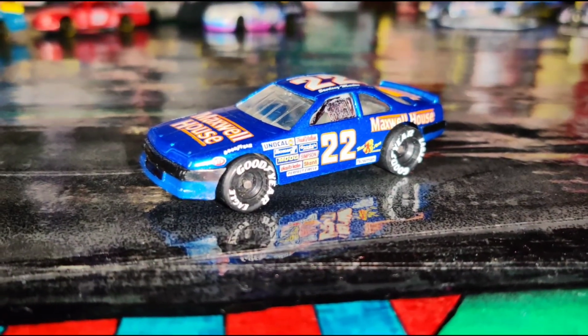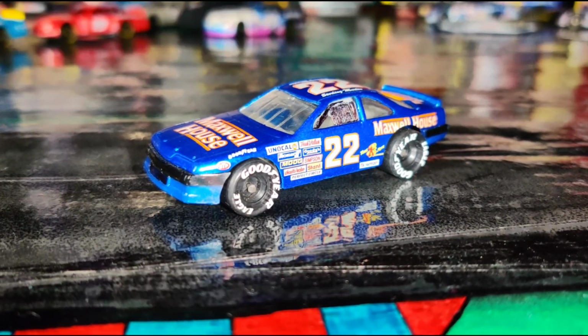And actually, speaking of Sterling Marlin, I need to get that number 40 car, because that one's really nice.